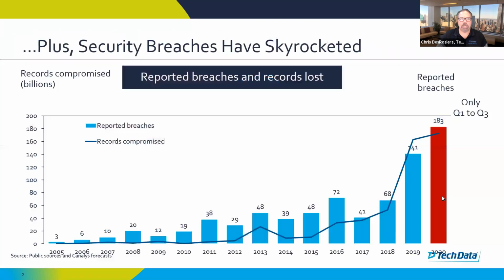And what happens is security breaches as a result of this have skyrocketed. Now, this is based on their research, but it's actually public information. So if you look at the number of personally identifiable breaches, we're seeing upwards of, I think it was 12 billion records that were released just in the first 9 months of last year. And that was about 183 breaches. So first 9 months of last year, 183 breaches, 12 billion records.